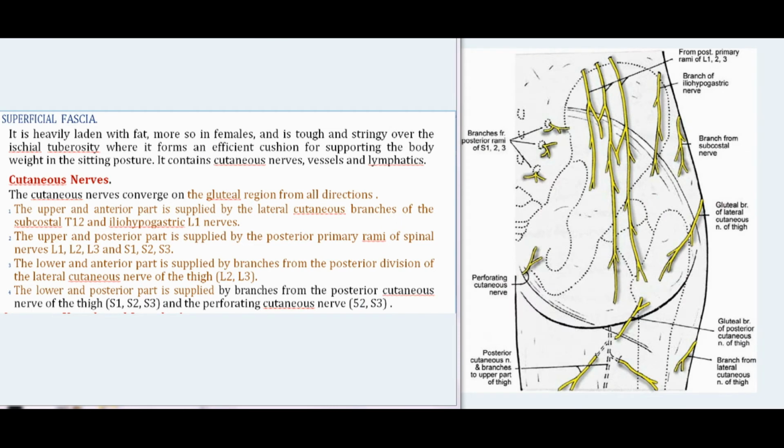Superficial fascia. It is heavily laden with fat, more so in females, and is tough and stringy over the ischial tuberosities, where it forms an efficient cushion for supporting the body weight in the sitting posture. It contains cutaneous nerves, vessels, and lymphatics. Cutaneous nerves. The cutaneous nerves converge on the gluteal region from all directions.